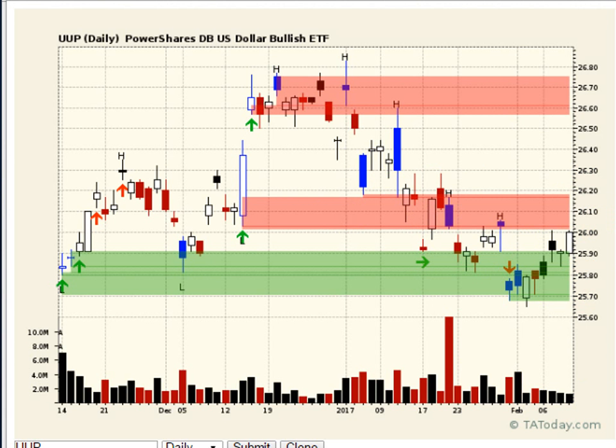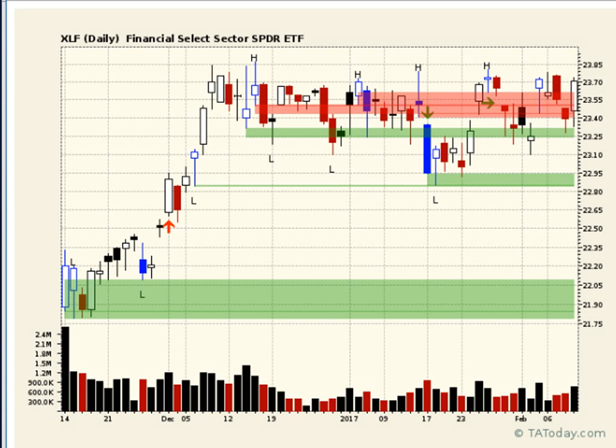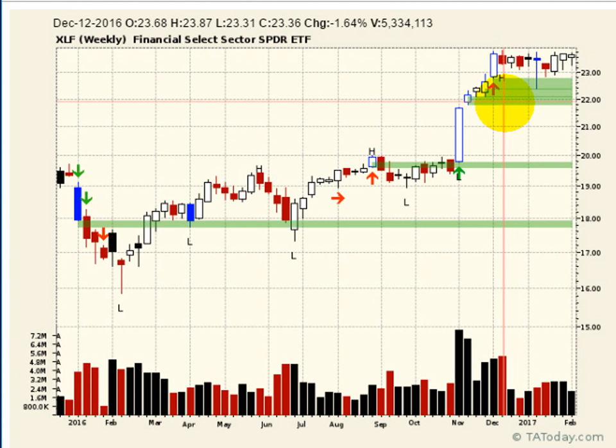If we look elsewhere, let's see, was there something else I wanted to talk about? Oh yeah, it was the financials. Financials are a major component. They're one of the higher weighted components in the S&P 500. So if you're going to get a big move, small caps is a big piece of it, but the financials are a big piece too. And just as we saw on the small caps, look at all these swing point highs that have formed on these financials.